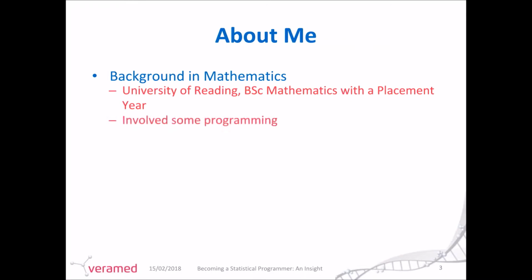So my degree did involve some programming. I wasn't the biggest fan of it throughout my degree, but obviously it hasn't put me off. And I found that learning on the job was a lot easier than the bite-sized bits you get throughout your degree. So if it's not for you at the moment, don't worry, it's not the end of the world. It's a lot easier to pick up on the job, I found anyway.